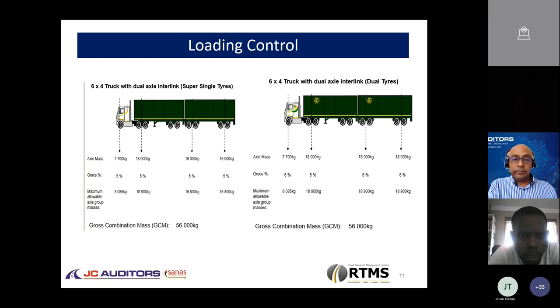That's a typical example on the screen of a combination and the legal limits applicable to the vehicle combination. Obviously, we know that in our country, the maximum combination mass currently is 56 tons. Unless you are running PBS or smart trucks, then you could potentially go up to around 70 tons combination mass. But if you are running regulation or standard vehicles, the current limit is 56 tons. And of course, each axle or axle unit has a maximum legal limit.